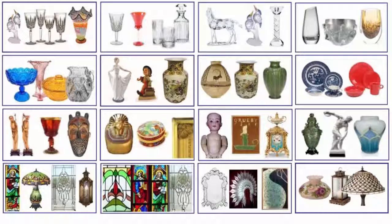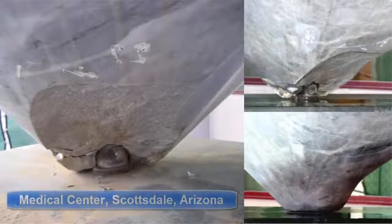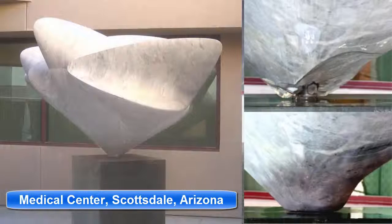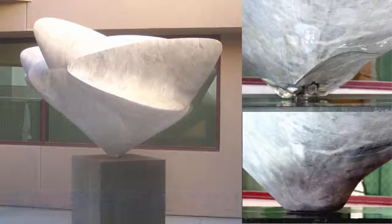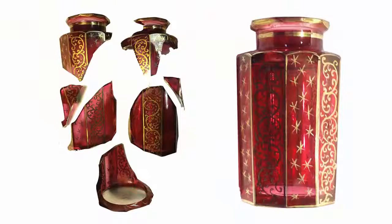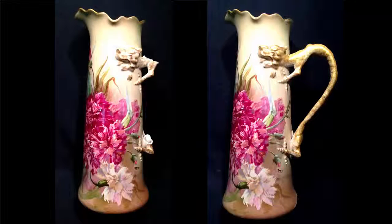Now here are some examples of the work that we've done. This first one is a large statue donated to the medical center in Scottsdale. It was busted on installation. Very important to get this thing fixed. Here's a small, exquisite Iranian or Persian perfume bottle with a gilded painting that we invisibly restored. And the next one here is a Limoges chocolate pot with a beautiful organic handle that we completely fabricated and replaced.